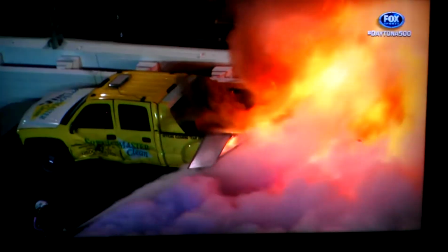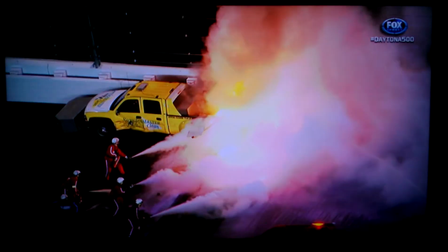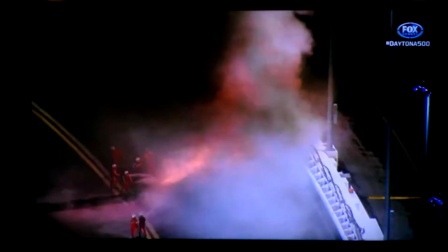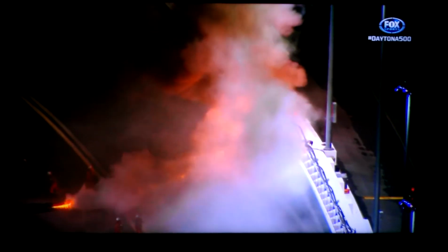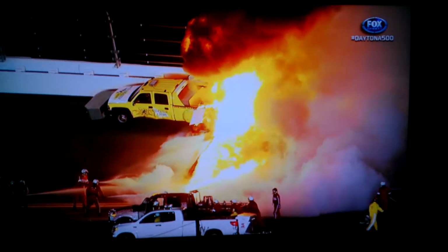Track personnel exited that cleanup truck very quickly after the collision and walked away. That's got to be eating the track up. I just wonder what it's going to do to it, Larry. Yeah, that fire's been burning for quite a while, man. And let's reiterate, Juan Montoya climbed from his car and walked quickly away. The car destroyed. He is all right and trying to get what is now a jet fuel fire under control, blazing in turn number 3.